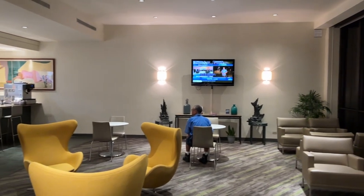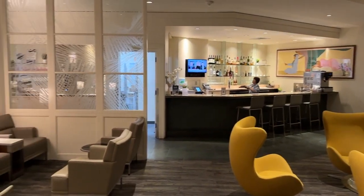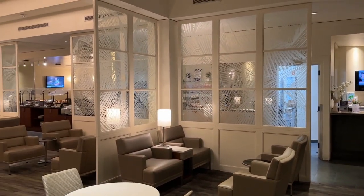From the far end of the lounge, I found a bit more privacy once people began showing up. They also have it located in a great spot for ramp views, if only it weren't pitch black outside.